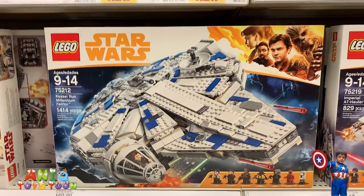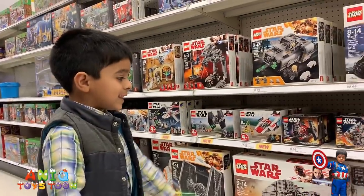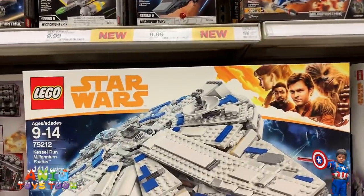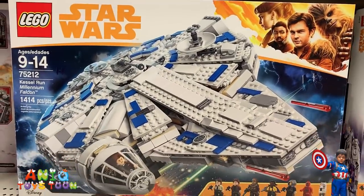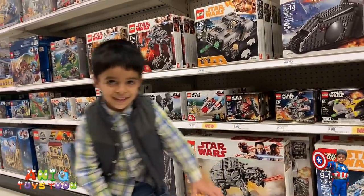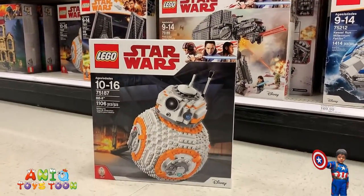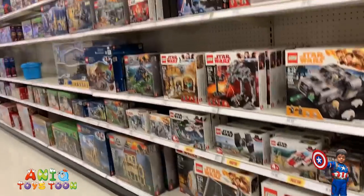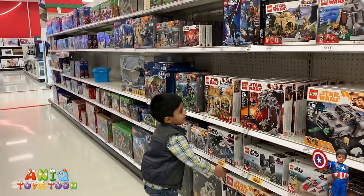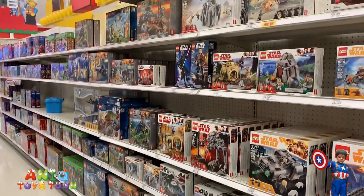$169. Lego Star Wars. And this is for 9 to 14 years old. Which one do you like? I think so. This one has how many pieces? 1414. You're right. Awesome. You know how many pieces there are? 1106 now. Alright, should we move on to the next section, please? Yeah. Alright. Okay, give me a high five. High five! Oh, yeah. Alright, let's go to the next section, guys.